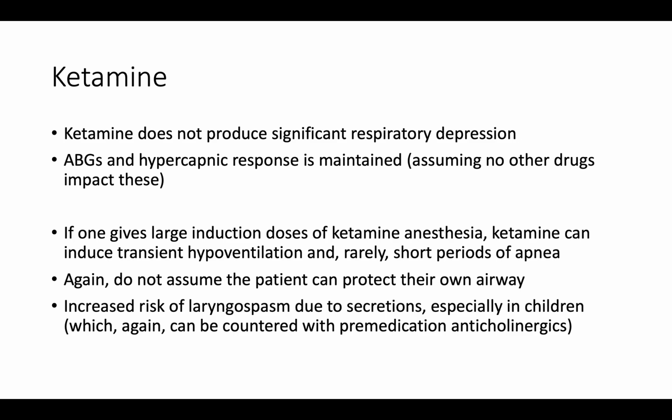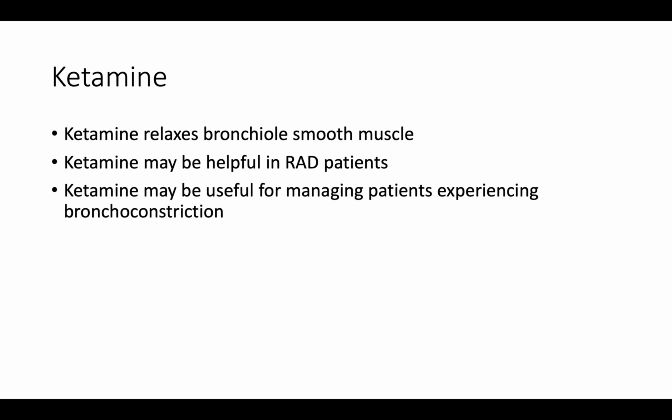Ketamine has an increased risk of laryngospasm due to secretions, particularly in children. And again, you can counter those secretions with pre-medication anticholinergics. So, ketamine relaxes the bronchial smooth muscle. It may be helpful in reactive airway disease patients, aka asthma patients, and ketamine may be useful for managing patients experiencing bronchoconstriction.